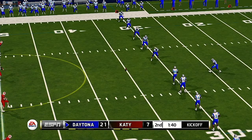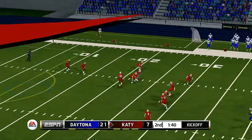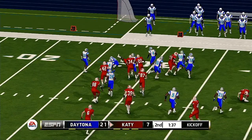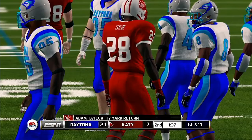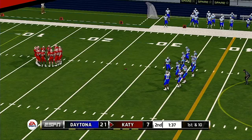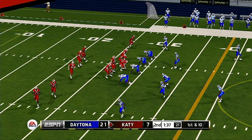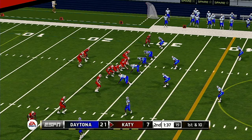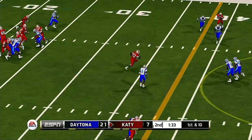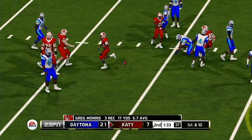Looks like they're ready for the kick. Taylor fields it at the 11. He gets out to about the 28-yard line. They were forced to punt the ball away the last time they had it. They'll be looking for a little more out of their offense on this possession. Caught, open field, and he tackles him hard at the 38.